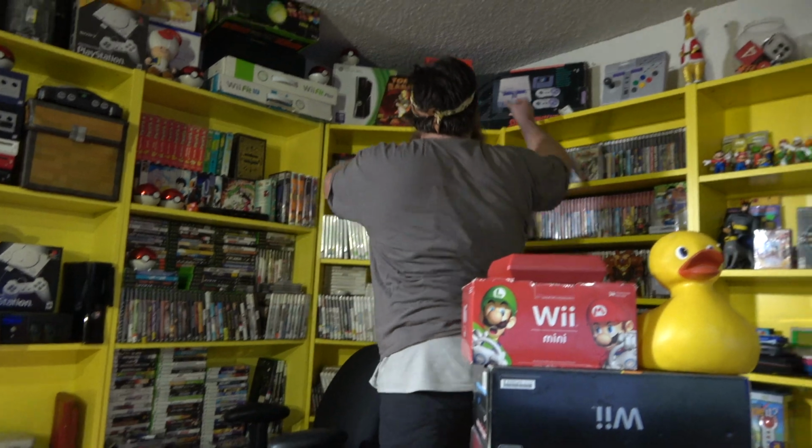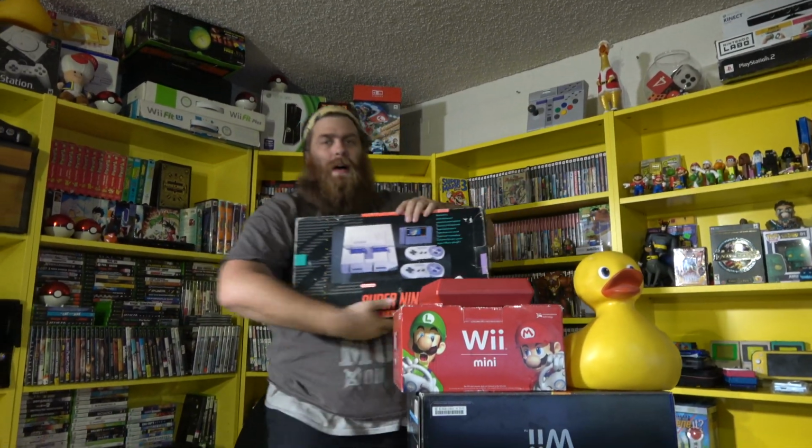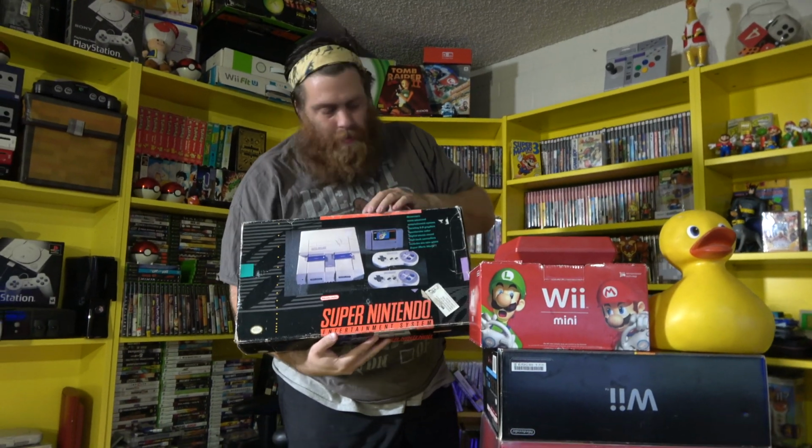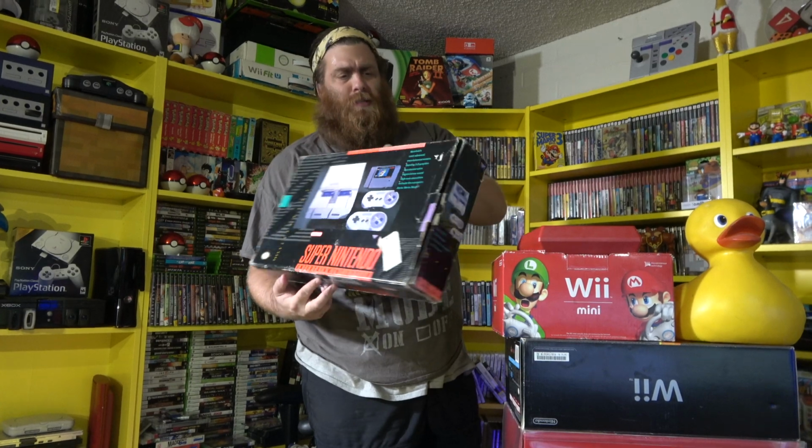Behind my giant Pez collection is a complete in-box Super Nintendo. The box is pretty much crap, but it's alright. This thing's so old that it doesn't bother me much.